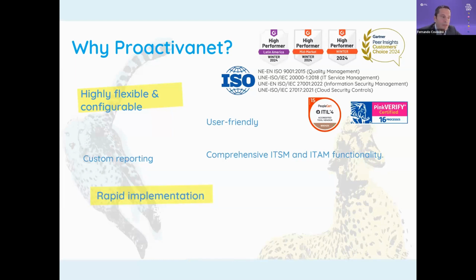We have many strategies to enable rapid implementation. And we also have our own maturity model that guides our customers around how to best implement Proactivanet, in which order, which modules, what to check before doing some specific implementation. So I think our maturity model, besides the technical features, is also key for enabling successful and rapid implementation of our tool.